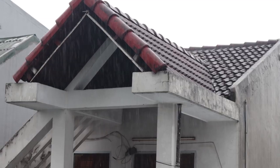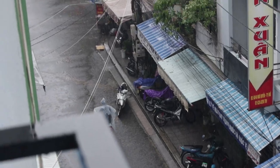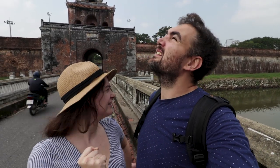We've been here already for 4 days and we've only seen one thing so far, rain. And that is rain. Lots of it. It has been raining non-stop, but today is a beautiful shiny day. The sun is really out. Now it's a little bit cloudy, but we're going to explore the imperial past of Hue.